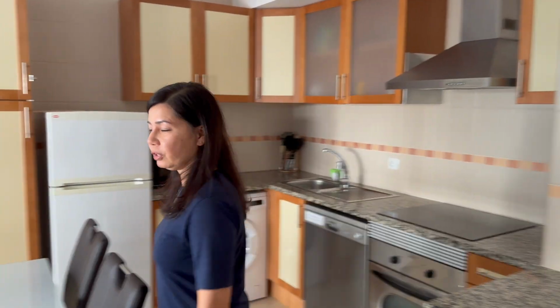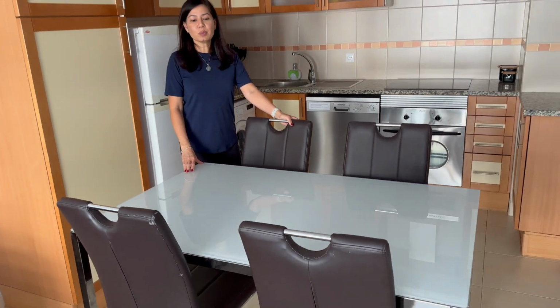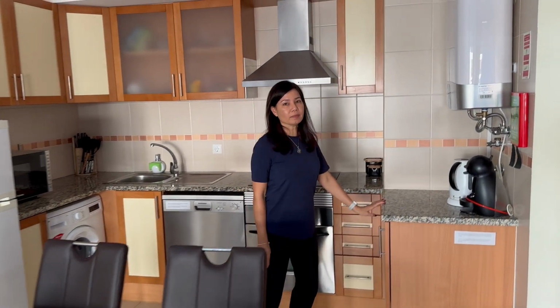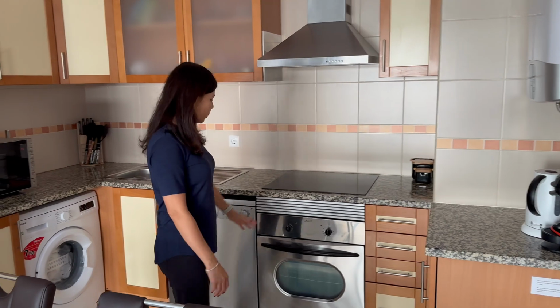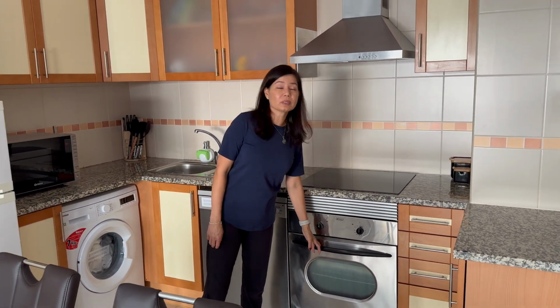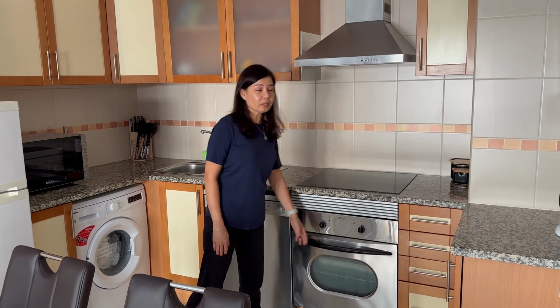Okay, let's show you our dining room next. So we have a huge dining room table, which is great for eating our meals, and it also doubles up as our office space when we're working on our YouTube videos. And behind us, we have this huge kitchen with an oven, which was a bonus.